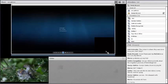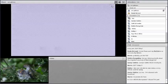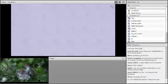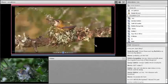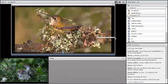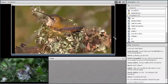I think the question there from Debbie, can you inform us briefly about the migration practices? Okay. A lot of hummingbirds, and I will go to Miss Rufus. Miss Rufus is a Rufus hummingbird, and she migrates up from Mexico. It's a very long way for such a little bird. But that's what they do.